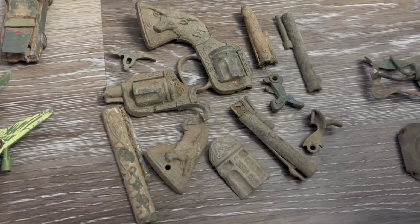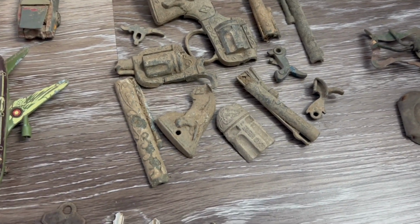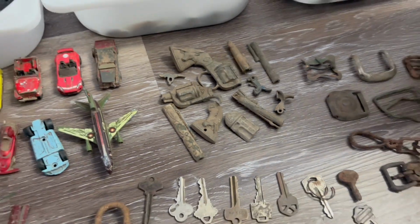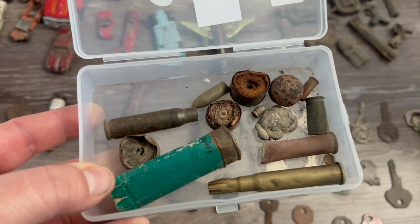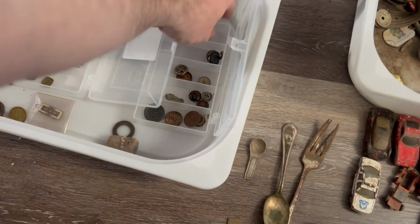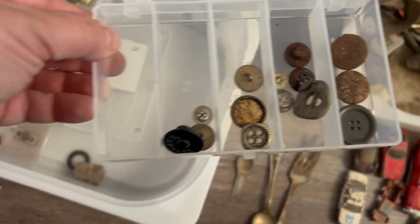And then our pieces of toy guns. We probably have a full gun now. What do you think? Put all the pieces together and have one full gun? Sure. What else do we got, Tyler? Oh, Tyler's bullets. Got some bullets. Can't go wrong with bullets. And then, what else we got? All his buttons. Got some cool buttons in there.